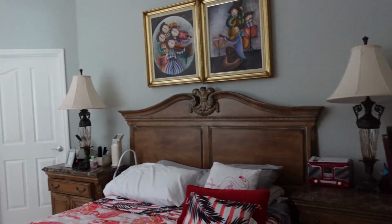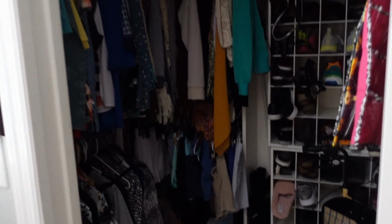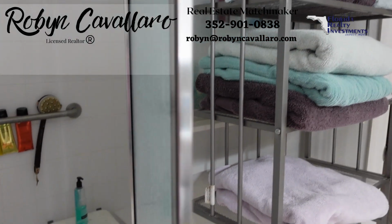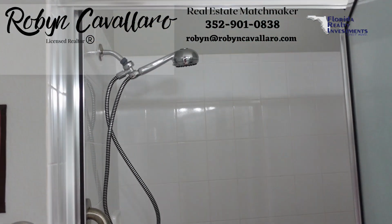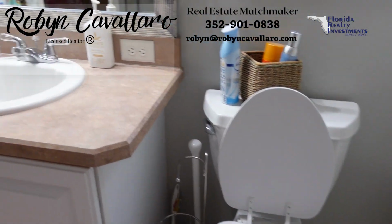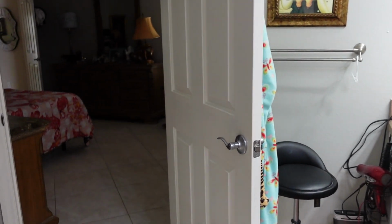Light problem again. Nice high ceilings, nice fan. I thought this was going to be the bathroom, but it's the closet. Nice big walk-in closet. And then we have the restroom. Bench seat in there, nice. Just a small step down, nothing to worry about. It's just an all-in-one room. Formica countertops again throughout.